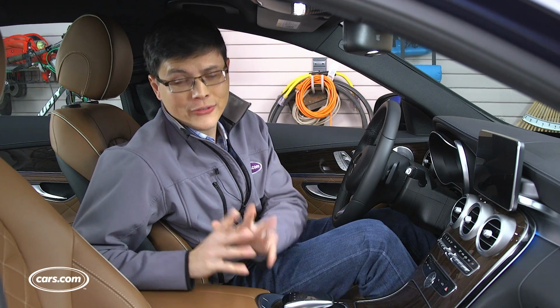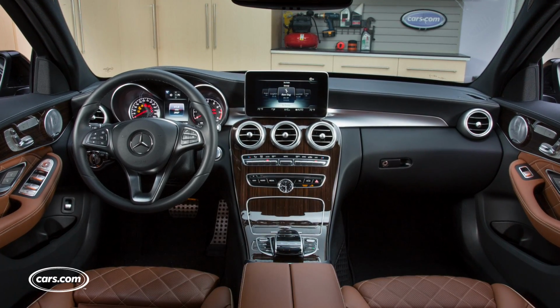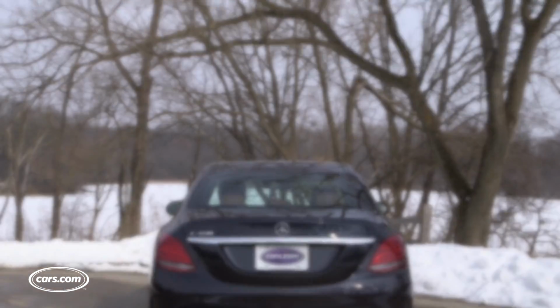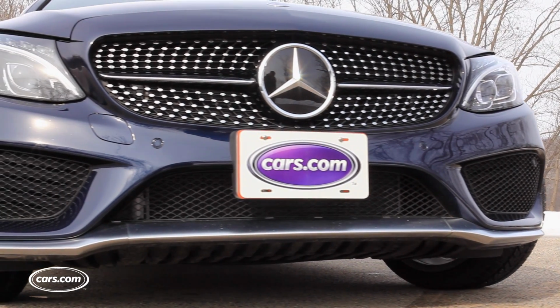Now inside the C450, still being a C-Class, has the same excellent cabin materials that helped the redesigned car earn Cars.com's Best of 2015 award. Reliability for this generation hasn't been so great out the gate, but this C450 should still increase the car's overall appeal, being sort of an AMG light version that seems more AMG than not.